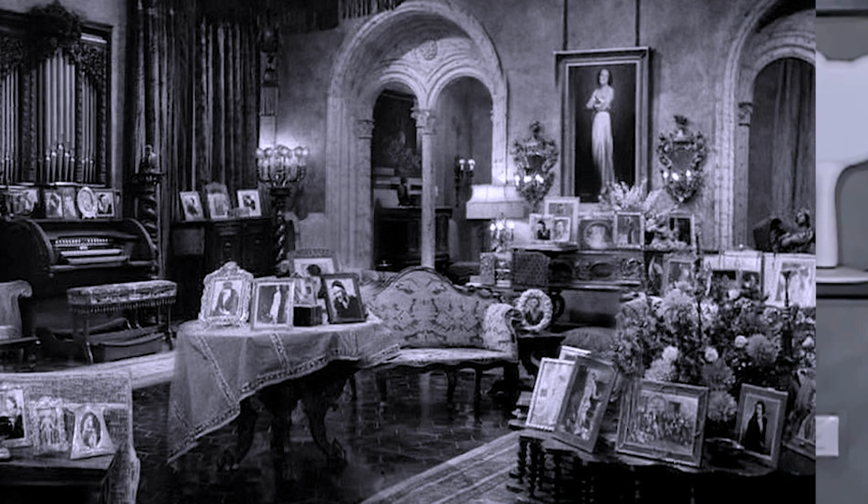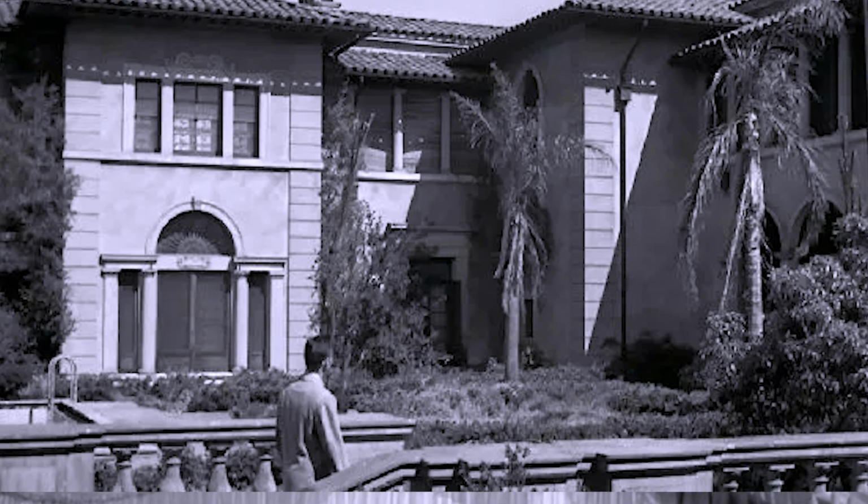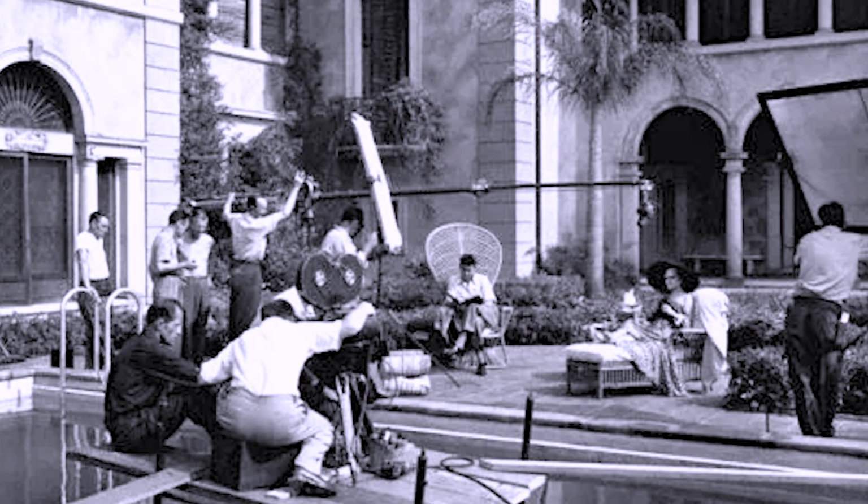The interiors of Norma Desmond's mansion were actually a set at Paramount Studios, but the exterior shots were of a house located at Irving and Wilshire Boulevard. It was built in 1924 by William Jenkins at a cost of $250,000. Its second owner was Jean-Paul Getty, who purchased it for his second wife. Mrs. Getty divorced her millionaire husband and received custody of the house. It was she who rented it to Paramount for the filming.